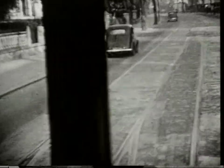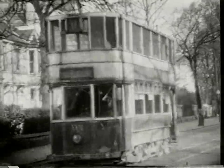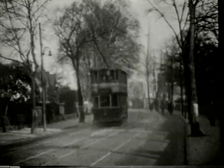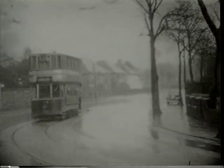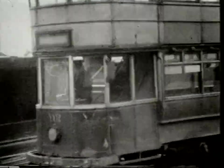Following a few yards of wrong line running, the crossover took them back onto the correct side of Newport Road. Car 113 was one of the first batch of Brush cars to be delivered during the winter of 1923-4. Roath Court, where the tracks had been doubled in the mid-1930s. Arriving at the depot.